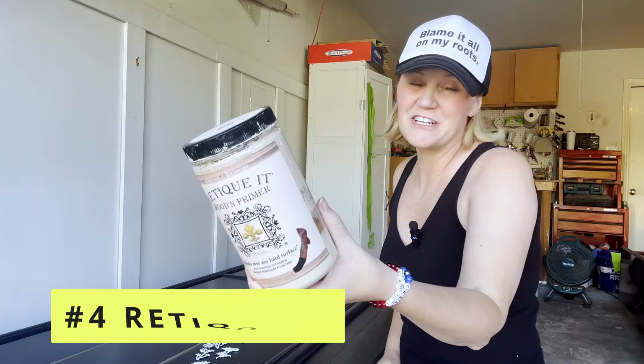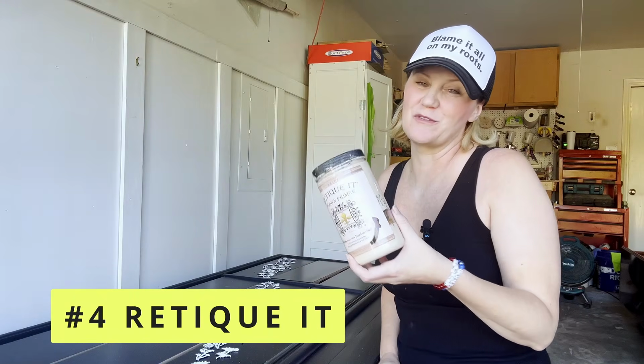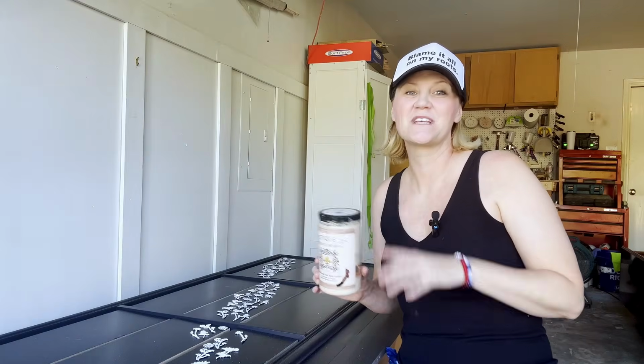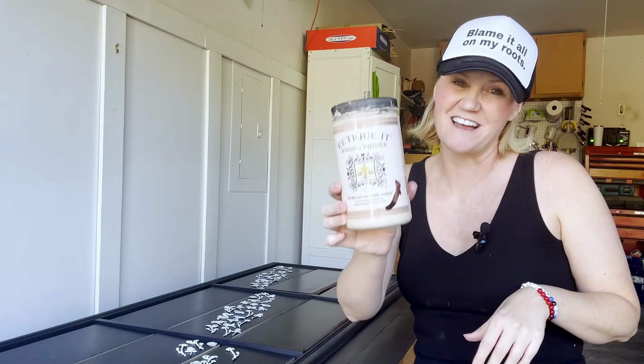This product right here, it's been a game changer for 2024. Cheap laminate furniture doesn't stand a chance when this is around. It really helps things get a second chance for stuff that's laying around your house. Let me show you what you can do with this on this flip.